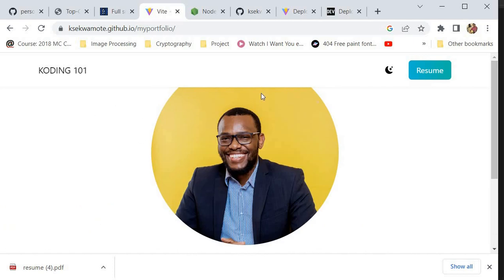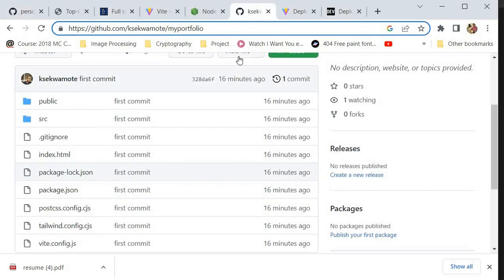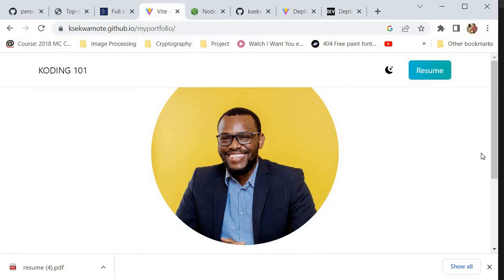I'm going to give you the repository to this portfolio over here. I just want to give a special shout out to this guy over here, Radendi, because I took some things from this project of his on the design of the portfolio. So I didn't entirely do it on my own. I just want to give credit where it's due.